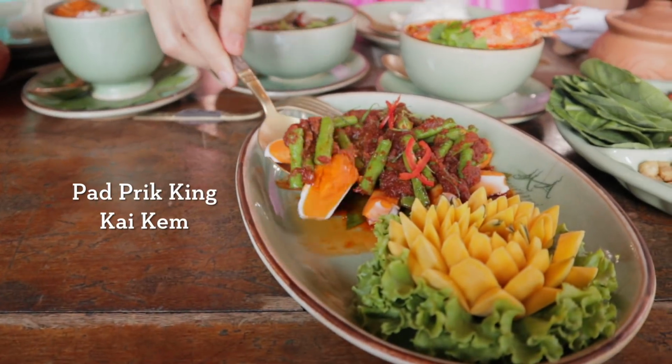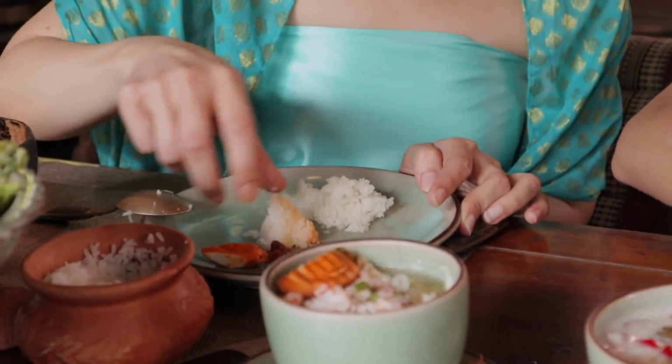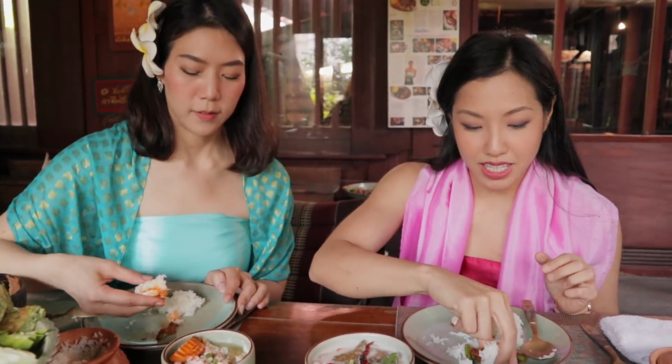Yes. So the first thing I want to try, this is Pad Prik King Thai Kem, right? So it's a red curry stir fry with long beans and salted duck eggs. I suggest you wipe your fingers first, so the rice doesn't stick to your fingers. Use about 3 fingers. Try to shape your rice into a pyramid type shape. Okay, and then you're just smooshing this other stuff into your rice. Squeeze it a little bit. So you're making like a little hand sushi, basically.